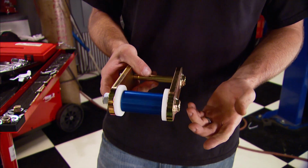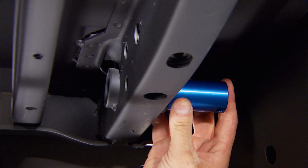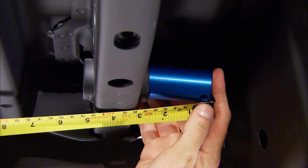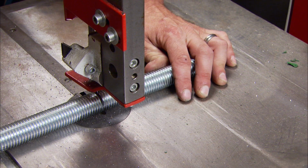Now speaking about bushings, a lot of you may know that they're a pain in the butt to get in or out when you're working on a suspension project. But here's a little tip that might help you out. This is going to be pretty simple, so make sure you follow along. The first thing we're going to do is take a measurement of the width of the bushing and the shell, which in our case is 5 inches. Then add a half an inch to each side, which will make the total 6.